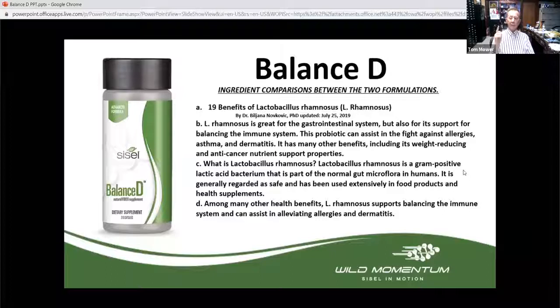If you're selling products, you usually pick a target item and you go after that. You have certain support things, but the target item is one of the ingredients, and then what supports it to make it better. And this would be the target item for the product. You can read through the 19 benefits, and as you look at them, it's great for supporting, balancing, restoring, and assists in the fight against allergies, things like asthma and dermatitis. There are a lot of other benefits, including weight loss and anti-cancer support.